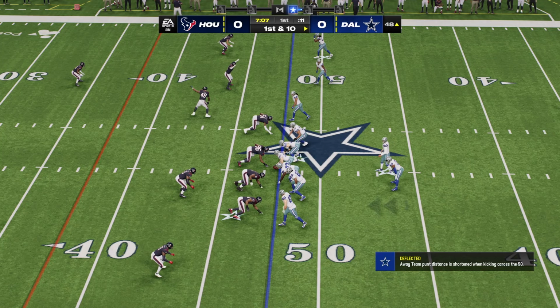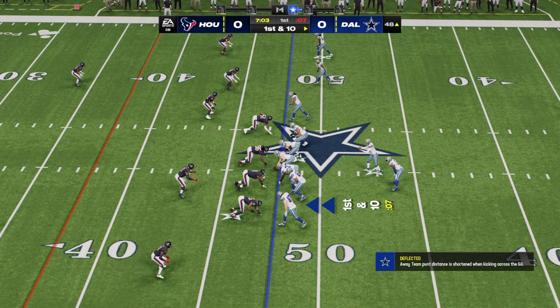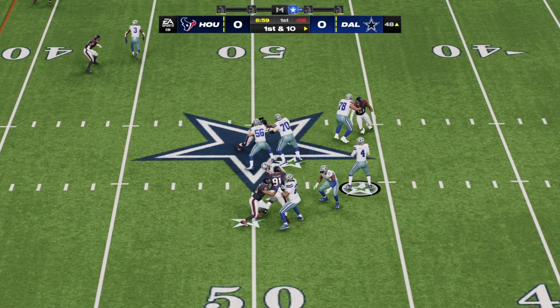Yeah, right now, you're right. They're in man-to-man, maybe need some safety help. I would say that'd be a good idea. Double team him somehow. I'm going to have to make someone else beat me rather than let him shred my defense.